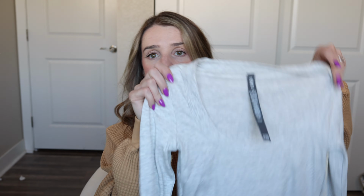I've never tried this one before with the scoop neck and the long sleeve, so I wanted to give this a try. As far as sizing recommendations go, I would definitely size down. Usually in all of their basic tees, I size down and they fit me perfectly. I just feel like they run a little bit big.